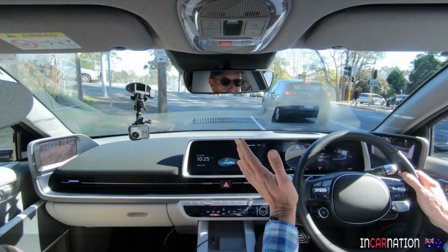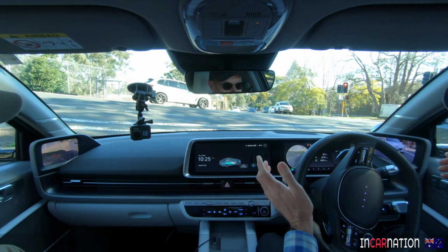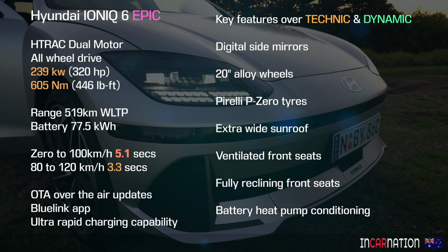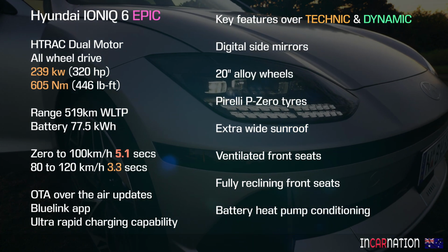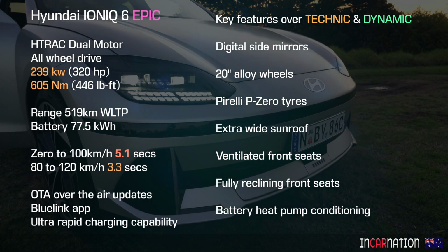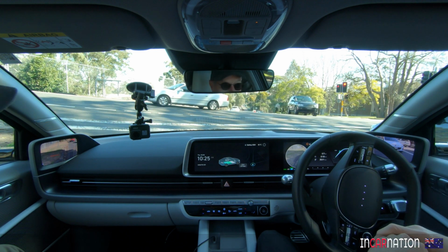Look, no brake pedal. There's my iPedal stop. You're on full iPedal there. Yep. The all-wheel drive Epic version. Dual motors, 605 Newton meters of torque. 3 different modes: Eco, Normal, and Sport. 239 kilowatts, something like that. But it's not about the power, it's about that torque, which is really good. It is a driver's car, I reckon, and that's why you're here.